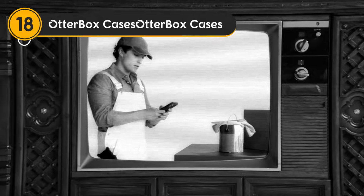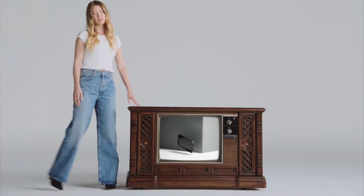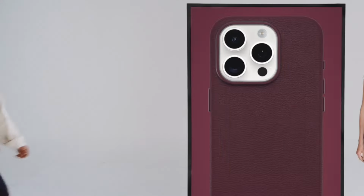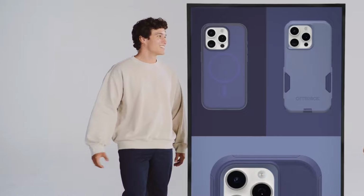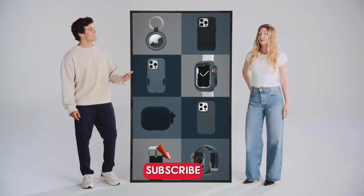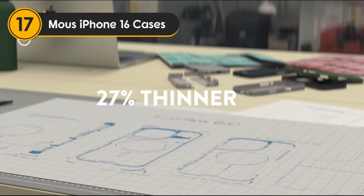Number 18. OtterBox Cases. OtterBox's iPhone 16 lineup includes the new Defender Series Pro with MagSafe and the Symmetry Series Cactus Leather. Prices range from $45 to $60. A standout feature is their Lumen series, which uses sapphire crystal with a conductive layer for the camera control button, similar to Apple's design.